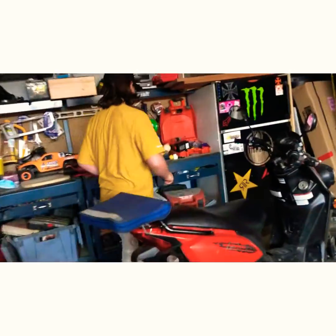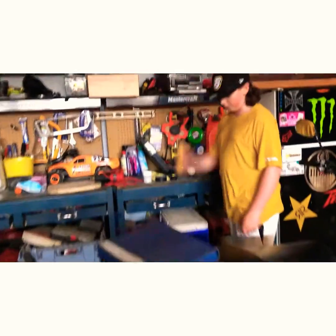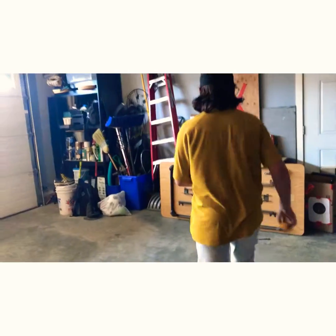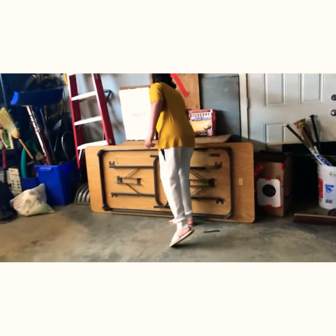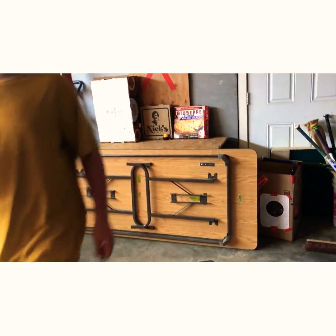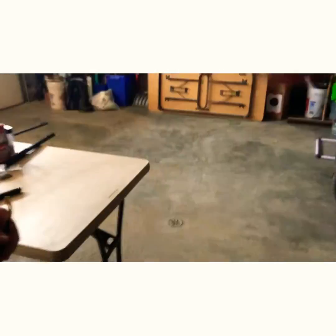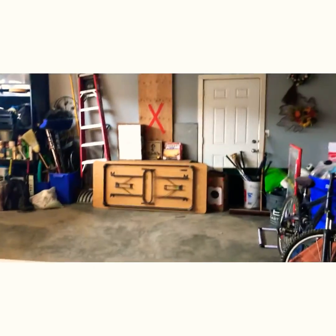Our next thing is going to be a ping pong ball. Back in the thing. Or we can just hold it while the other person doesn't. Or yeah, you just throw it back in there. There you go.